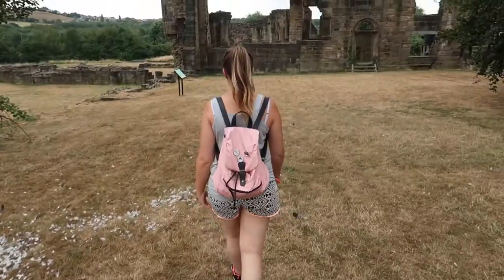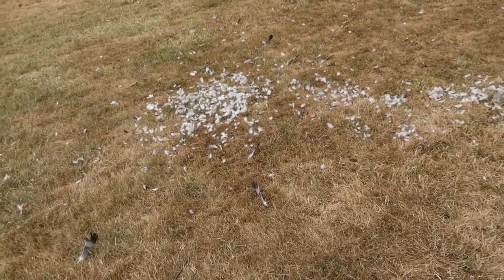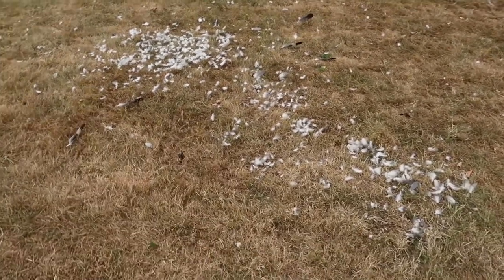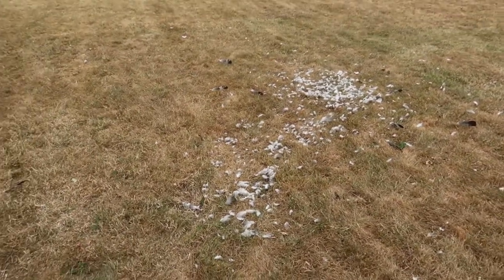Yeah. While walking across here, it looks like we've got some sort of terrible bird-related carnage. Oh no. Rest in peace, Mr. Bird. Rest in peace.